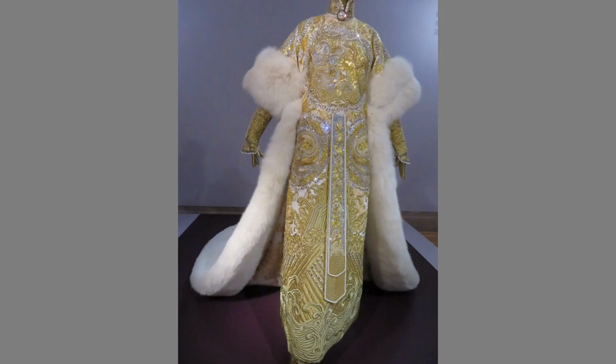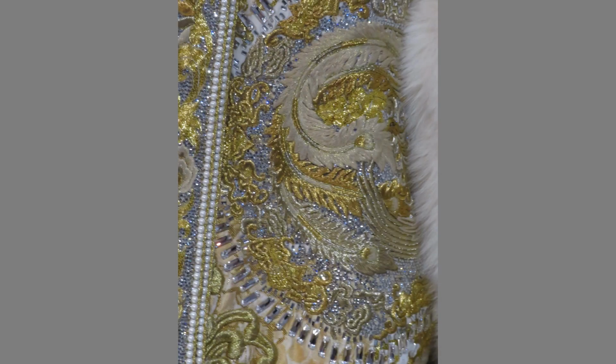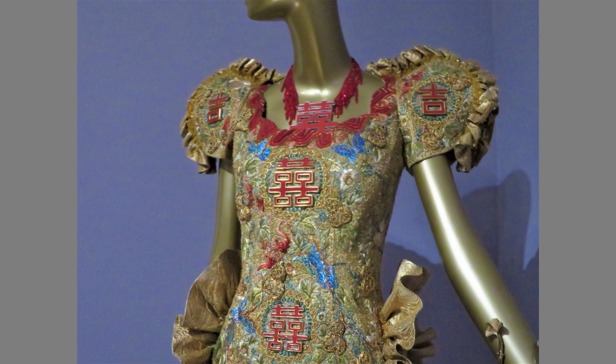This silk dress and coat were embroidered with gold and silver threads, embellished with Swarovski crystals and rhinestones, tourmalines, copper, faux pearls, and resin sequins and beads. It was trimmed with mink. The embroidery included couching, padded and encroaching satin stitches, and honeycomb stitches. The Swarovski crystal necklace holds the double happiness symbol.